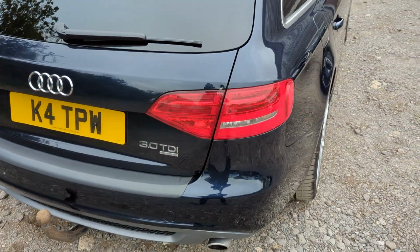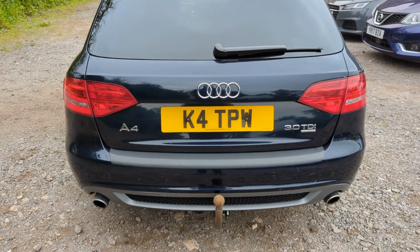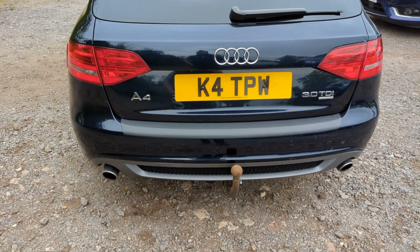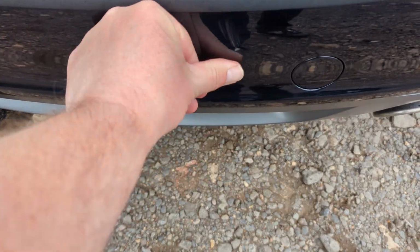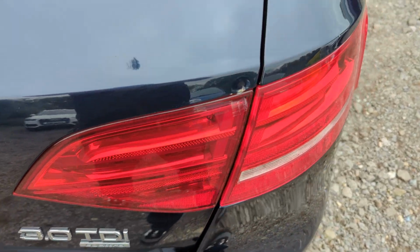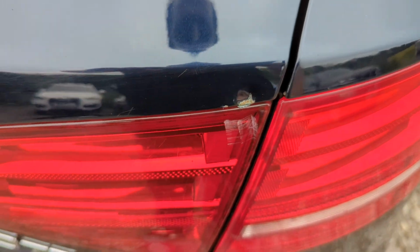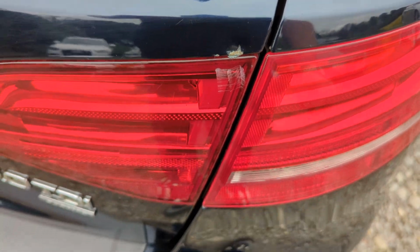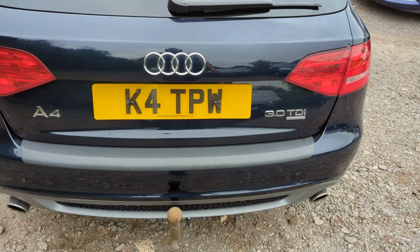Round to the rear, which is pretty presentable. I did get the rear bumper painted when I got it, because it had a couple of pretty big scratches on, so that came up like new. There is a new scratch since then here, quite a faint one in fairness, and there's this sort of gouge up here above this light. Now this light's not cracked open, it doesn't let moisture in, and again that was just like that when I got it, and it never bothered me enough to do anything about it.